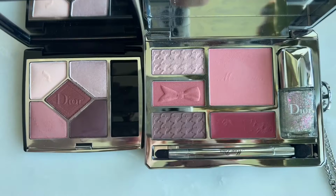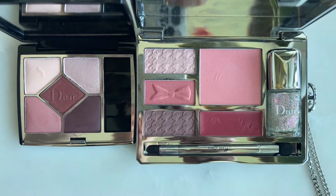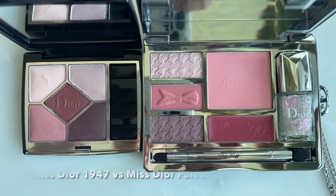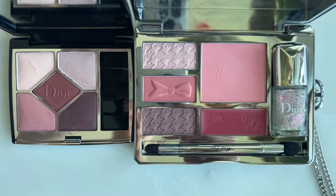I'm actually going to start off with what I think is the most obvious comparison, and this is with the limited edition Miss Dior face palette that launched at the beginning of this year. Yes, I bought this. Yes, I have a full review of this and I will link it down below. A lot of people didn't want this palette because, I don't know, it had the little mini nail polish. I thought that was the most adorable thing, but I totally get it if this wasn't for you.